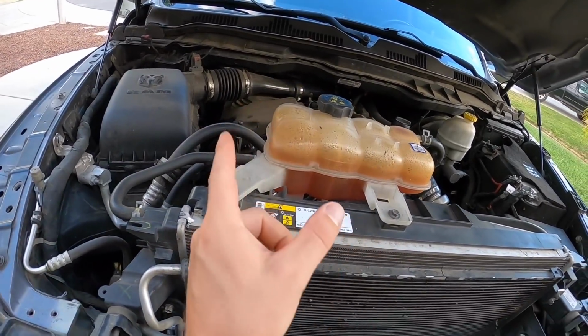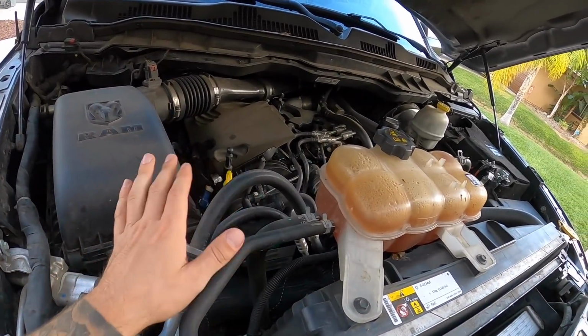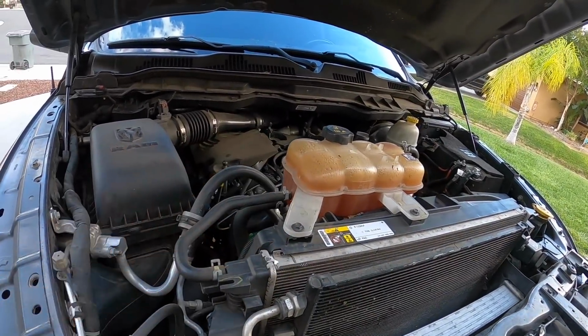Everything's good to go. Other thing too is with getting the factory Mopar engine, all the revisions are done, so it's got the latest EGR and all that, because I know it was a recall on these, but this thing has everything up to date and I've had no issues.